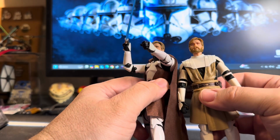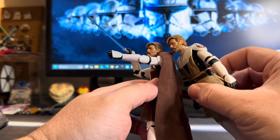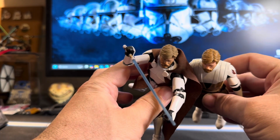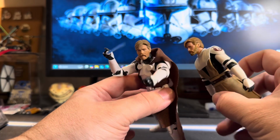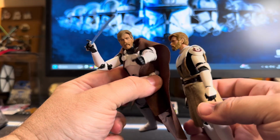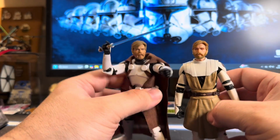Now, the head on the older version, they're the same heads. So let's put that out there. The same heads. However, the one on the left has more of a matte finish to it versus the new one on the right, which is almost like a satin kind of gloss finish. As you see with their hair, the difference there. So I think a head swap is in order because I'm not sure what was the premise behind changing the paint application on the head, but just the shiny effect doesn't look right to me. So I'm thinking about changing that out here on my end. But for the most part, solid figure.